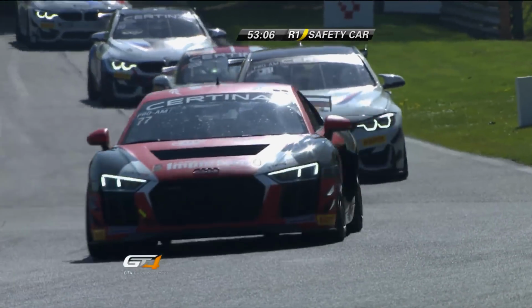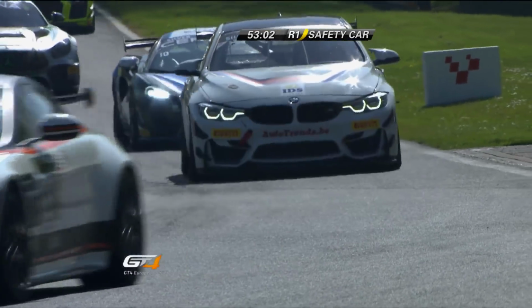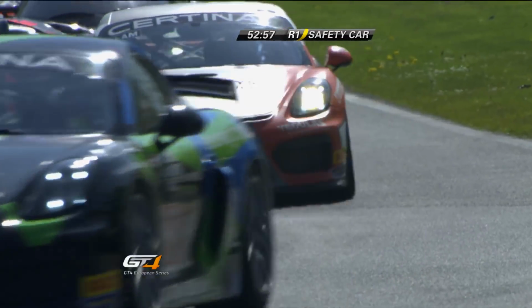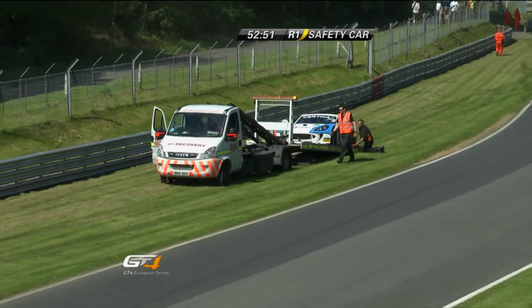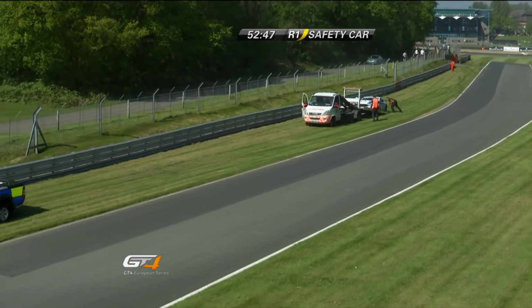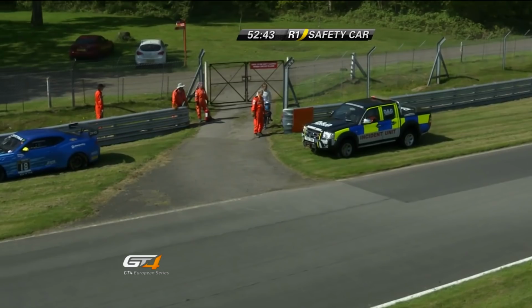So 1 more lap being done. The safety car has slowed considerably as it came onto the pit straight. Now, whether that was because it was felt that the leader had dropped back and needed to be retrieved, it's hard to gauge, but the pace of the safety car certainly was reduced as it came up towards the timing line just now. So it's an HHC car leading, but 1 HHC car being retrieved.